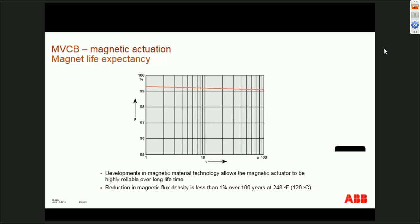So further, a little more talk about the actuator itself. A lot of people ask, what's going to happen with the actuator magnets? The magnets, of course, will outlive the breaker. They'll outlive me. So you won't have any concerns as far as the magnetic life of the rare earth magnets that are utilized in magnetic technology.